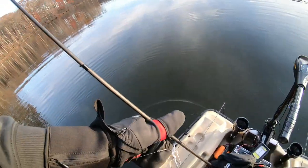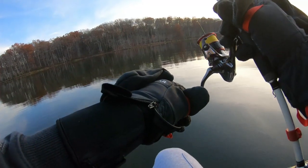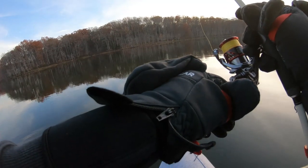All right. Never caught on a blade bait. Now I caught two. Sun is about to be completely set right over those trees and it's gonna get dark soon. And I still gotta get the boat back to the ramp and packed and tucked away and back on the road. All right, guys, that just about does it. Nice little day of fishing.